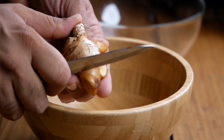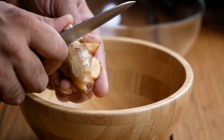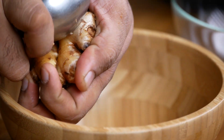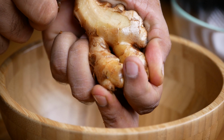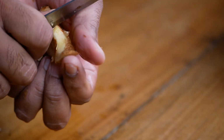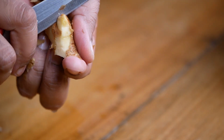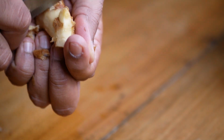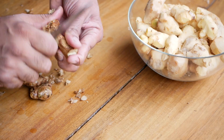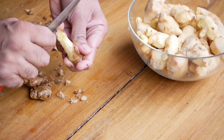But when you're peeling, don't use a potato peeler. You will lose a lot of good bits of ginger. Use a knife or a spoon to get the job done. If you're using baby ginger that is hardly having any rough outer skin, then you do not have to peel it. Just a gentle rub under running water will do. I prefer knife because I can cut some of the tricky parts of the ginger as I peel or scrape them. The skin is something that you can add to your compost pot or just discard them.